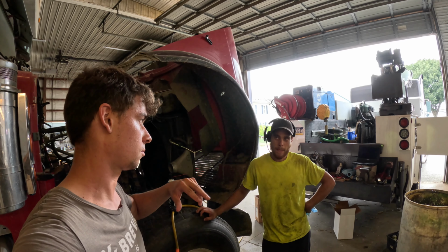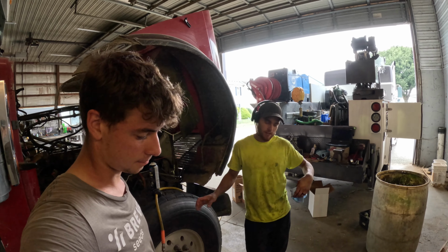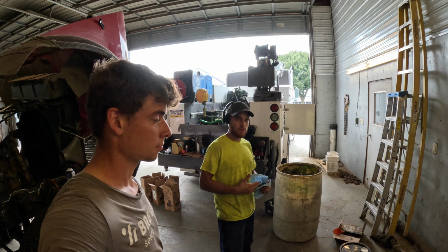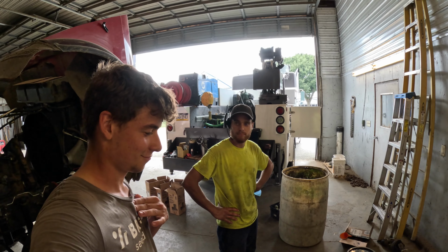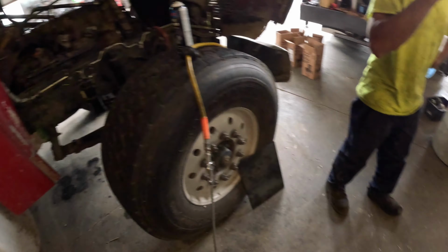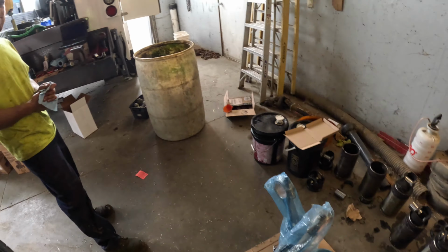the piston rings were shot and they were wearing the bores. The inside of the cylinder walls were smooth and worn out in such a way that it lets oil up past and just burns it up. Burning rich. Yep. So, yeah, that's the official conclusion to this engine by the mechanic himself.